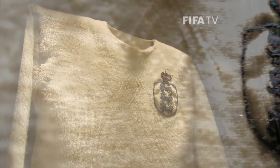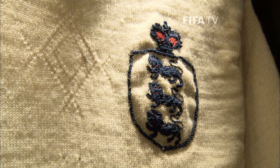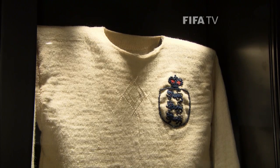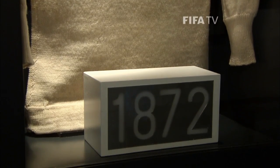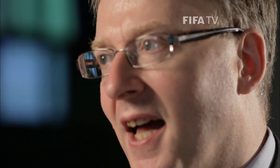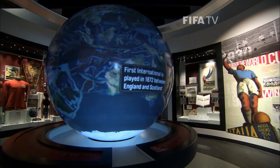The first amazing item we have, that jersey from the first international, England against Scotland in 1872, is actually made of wool. It's knitted, so you might think it's a very warm item to wear, but you've got to remember we're playing in the British climate, and actually the game was up in Glasgow, but also I should imagine on a rainy day a woolen outfit would get very, very wet and heavy.